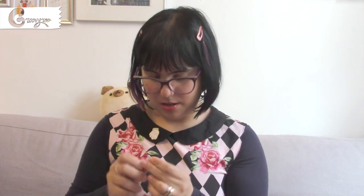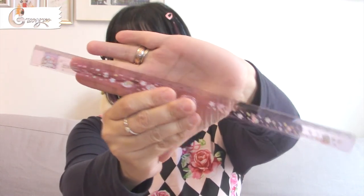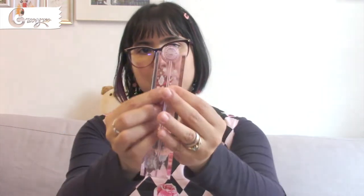I got one of those rulers that you open like this. This one is Little Twin Stars. I don't know if you can see all the design. Yeah, good. And this one is also from a 100 yen store.